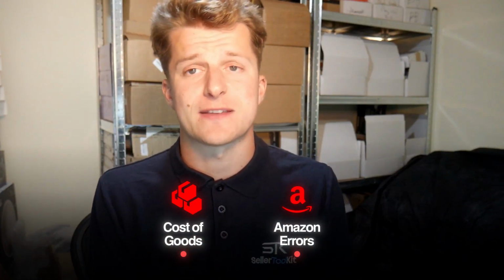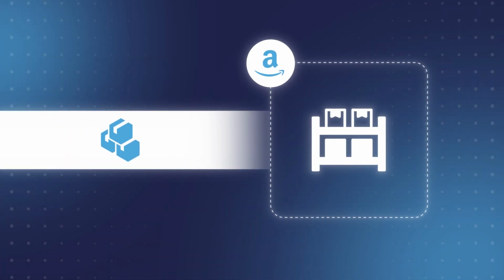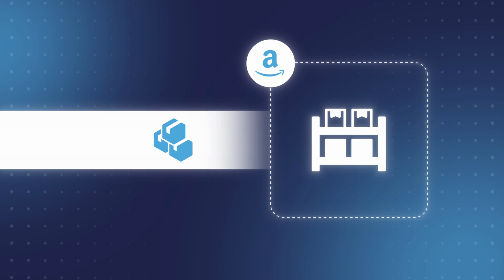This is because the revenue figure doesn't include your cost of goods. It also doesn't include where Amazon makes a mess up. For example, maybe you send in some items and Amazon loses them and you only get reimbursed a portion of what you paid for them. And there are so many things such as hidden fees that really can affect your margin.